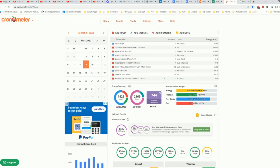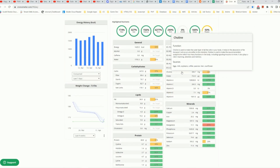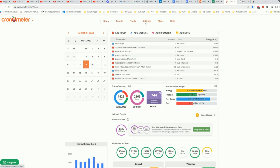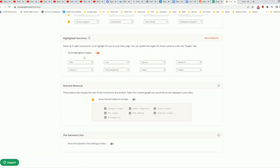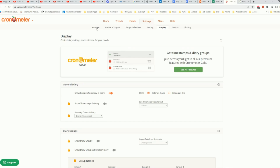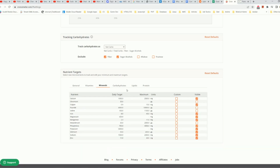This is a good, oh, that's another thing. Before I go, I do want to say this. The micronutrient of choline wasn't present when I first signed on and got this account running. So there is a certain setting you have to change in order to display it. I think it's somewhere here. Display, profile, targets, account, no. Okay, yes, it's here, I think. I think this is it.